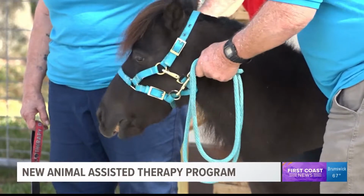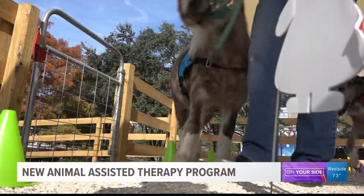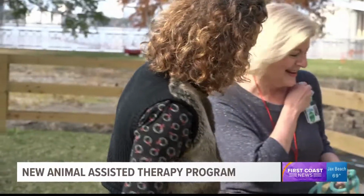Dr. Lisa Schilling, a pediatric psychologist at Nemours, says something as simple as leading a horse can give a child confidence. Certainly our patients are facing many obstacles of their own, so being able to help an animal through it and see that they can be successful in maneuvering something like that can also help with their ability to feel successful in their treatment.